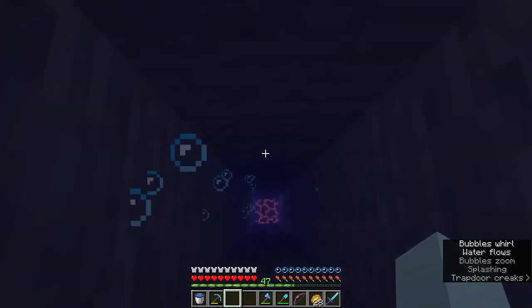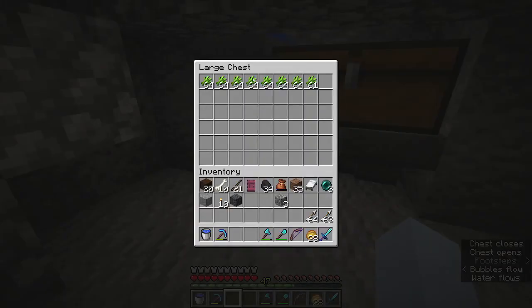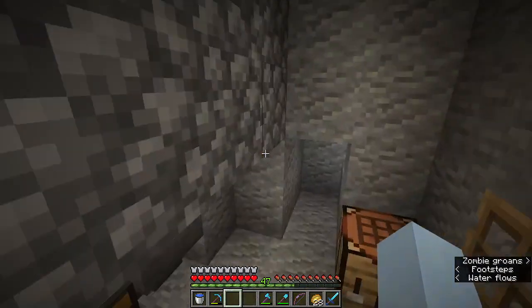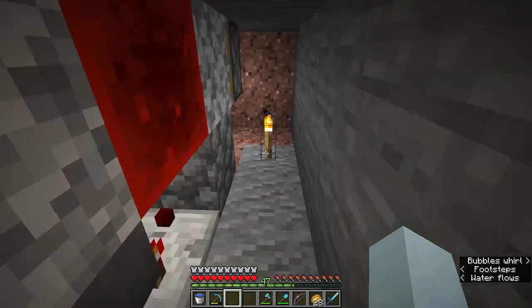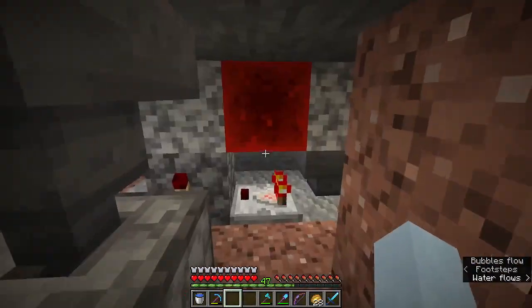Another elevator down. Stuff. Maintenance stair. And then up here is the clock, which I don't really understand. My friend explained it to me, but I don't understand redstone.